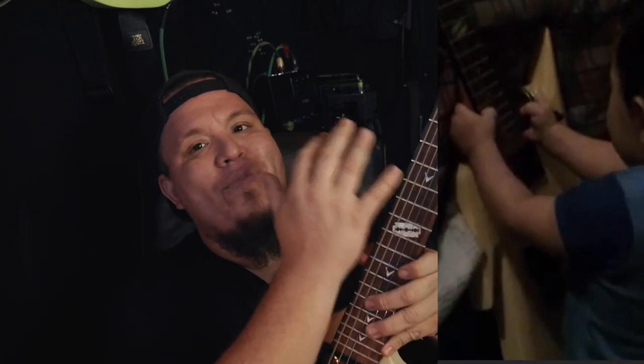Fast forward a couple years, my son's born and he gets a little older, and I always play guitar around him. I always want to introduce music and guitar to him. So one day I have my Dean Razorback hanging on the wall of my apartment, and he rolls up to it and starts doing this to it, and I was smiling. I was so proud. I was so happy. He's taking an interest in guitar.